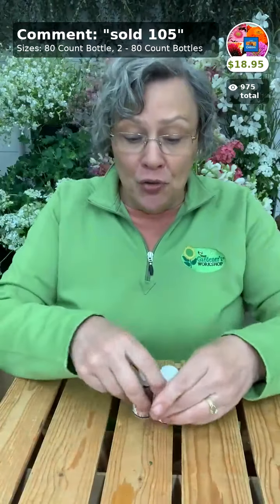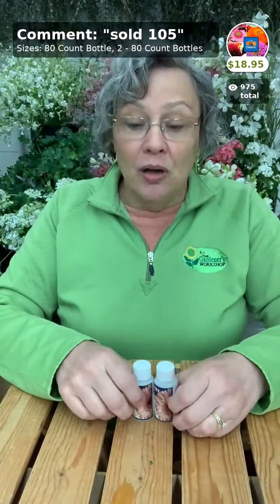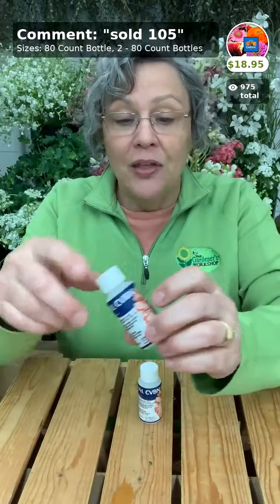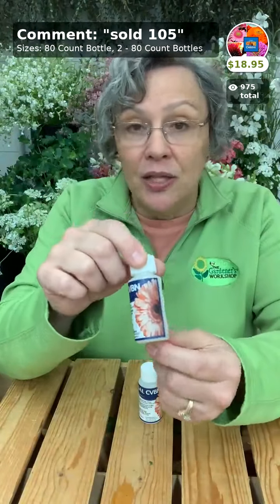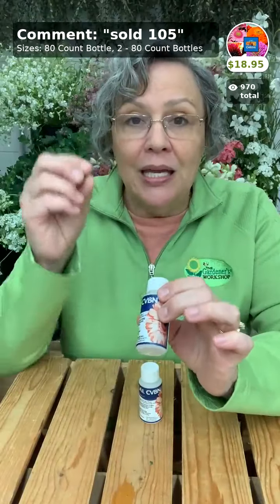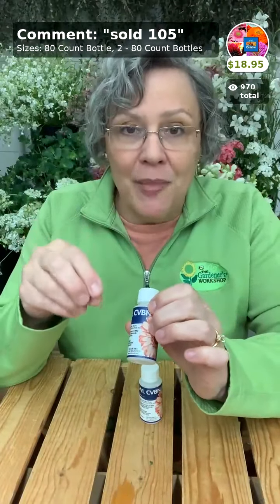Next up, we're going to go through how we do flower food and flower conditioning here on the farm. Now, these are CVBN tabs. This is a little chlorine tab. We put it in every bucket on the farm that we take out to harvest, and 1 tablet to a gallon of water. 80 of these come in a little bottle, and it keeps the bacteria from happening when you put those stems in the water.